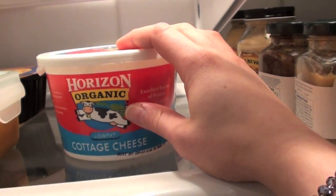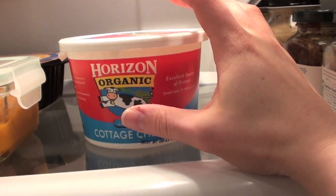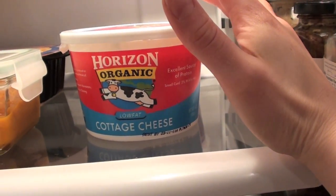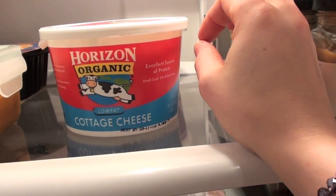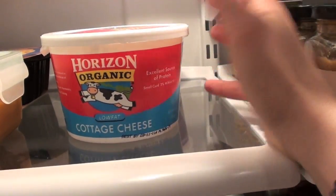This is my favorite kind of low-fat cottage cheese. I have found that cottage cheese is just so different from brand to brand, and who would have thought? But I like Horizon products for sour cream, cottage cheese, that sort of thing. They're organic, which is nice.